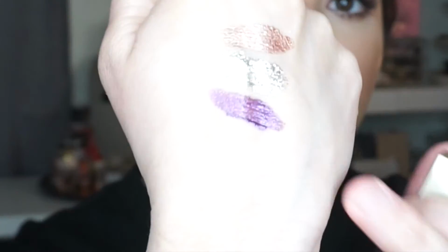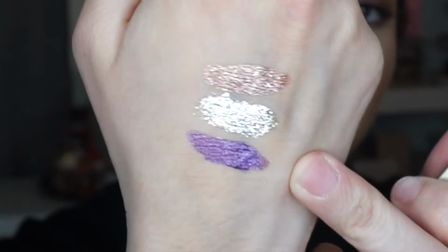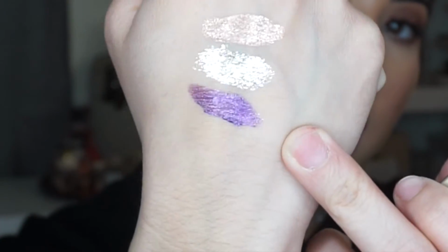So the last one I picked up was Violet Vixen and it's just a really purple, pinky purpley looking one. So pretty. So definitely all different from each other, that is for sure. This is the Violet Vixen. Definitely super pretty. I love all of them.